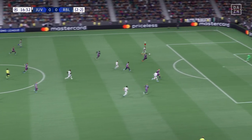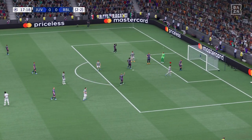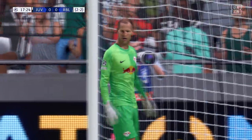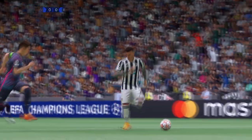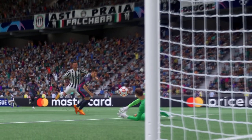There's a slide rule pass. That's high-level goalkeeping. Well, that's a fantastic save. He's such a good keeper. Well, it has to come soon. They're creating so many chances. Just listen to the noise inside here.